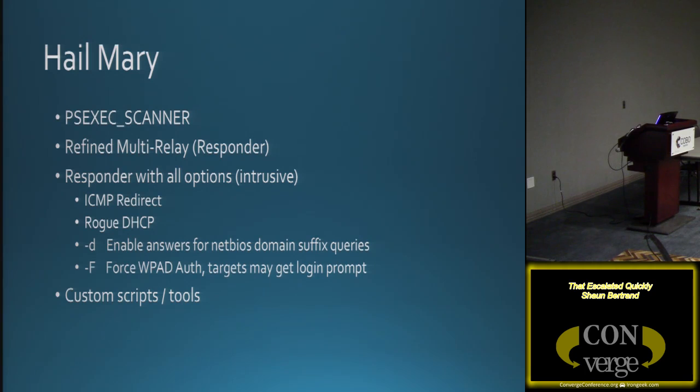All right. So we'll use multi-relay in a way to target specific machines. Multi-relay is an extension of Responder and allows us to pick some specific machines that might have SMB signing disabled. And if it does, we run Mimikatz, we run a few other things that are really automated that allow us to get the tools.